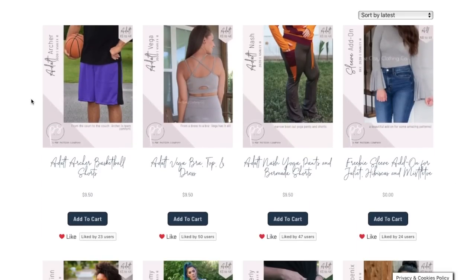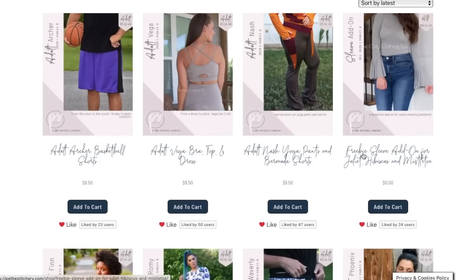Basketball shorts. That's fun. Bra top and dress. Again, looks familiar, like that other bralette we saw. These are the yoga pants. Again, same design we've seen, just have a little bit of an inset here. We've got a freebie sleeve add-on for three of their different top patterns.